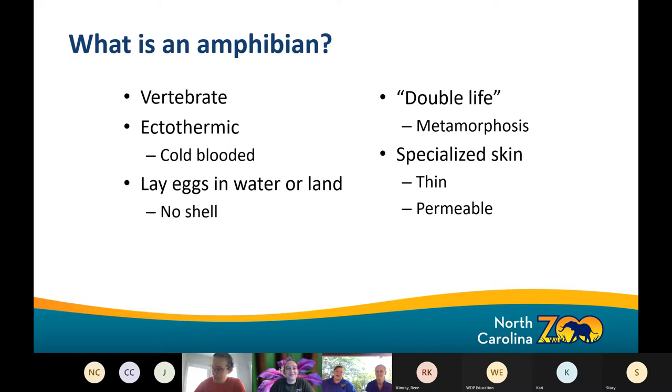And one of the coolest things about them, I think, is this double life that they have. They go through metamorphosis. Depending on the type of animal, they have different types of metamorphosis, but all in all, egg to some sort of larval form, and then they'll turn into their adult, basically. And one of the other cool things about them is that specialized skin. It's really thin skin and it's permeable, so it's able to take in water. They can extract oxygen through the water, through their skin.